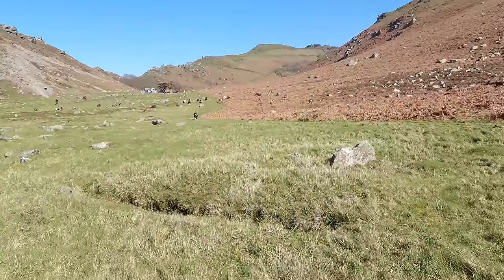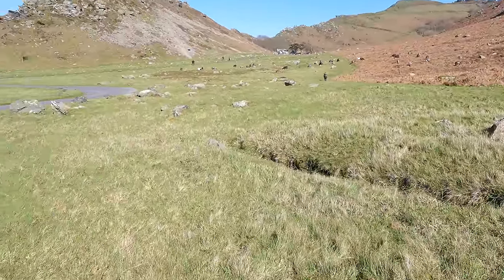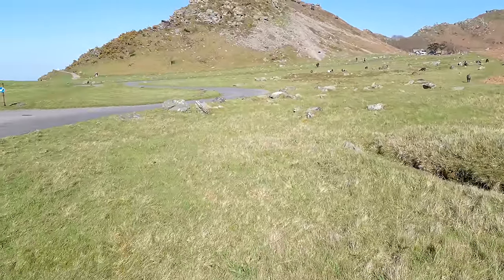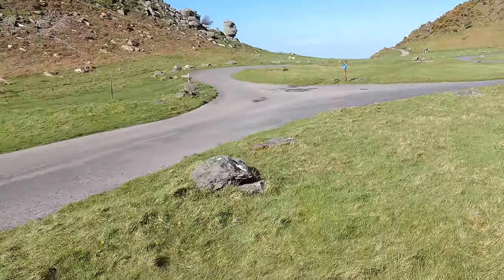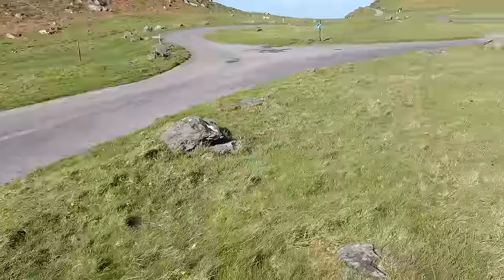So up until where the road curves around, and I'd been all over here and it was lost somewhere in here.